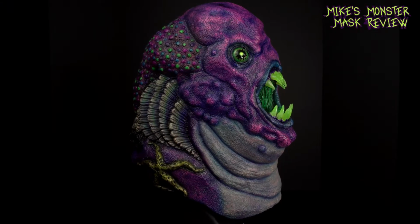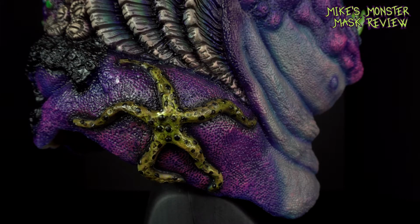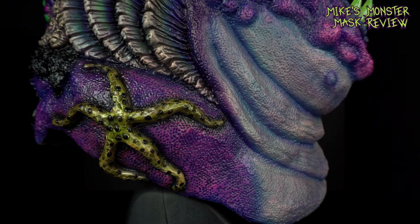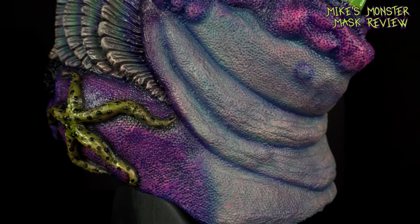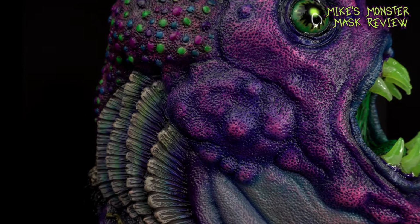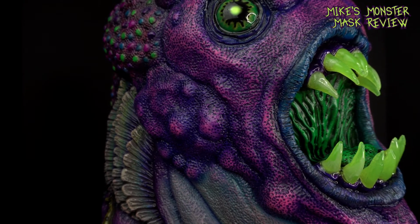Let's take a close look at the small detail in this sculpt. Look at these barnacles and this starfish right here. This is incredible. He just sculpted other creatures right on top of this mask. Other artists would not have seen this part of the sculpt as an opportunity to test out their sea life sculpting ability. I really think this mask shows off how amazing Elliot's work is.